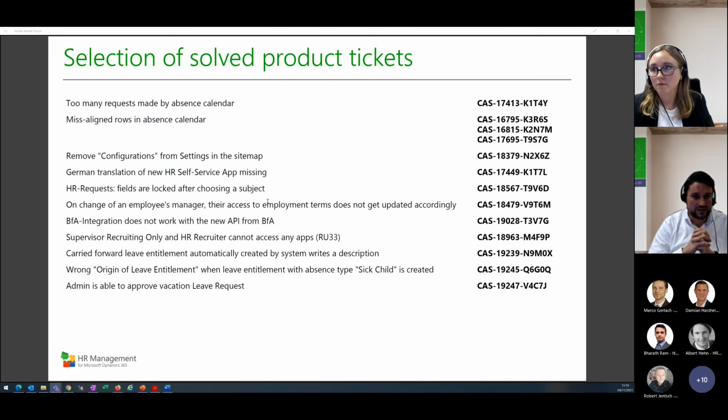We had fields on the HR request which had been locked at the wrong point in time, meaning we locked them already when you created the HR request, but before actually submitting the HR request, so there were no changes possible. This is now changed, especially for the choosing of the subject.